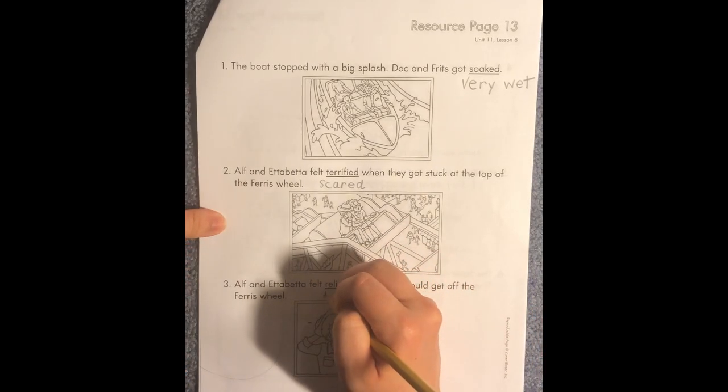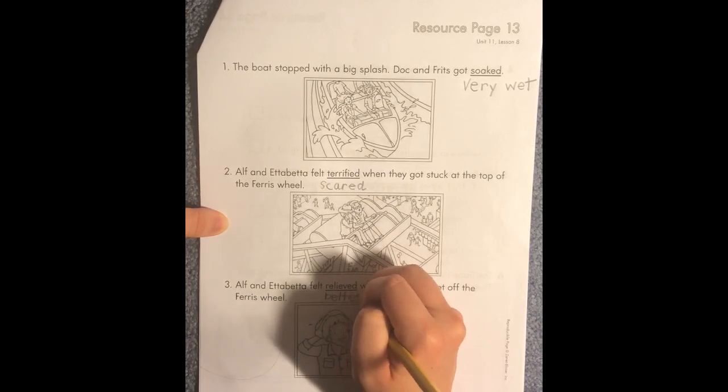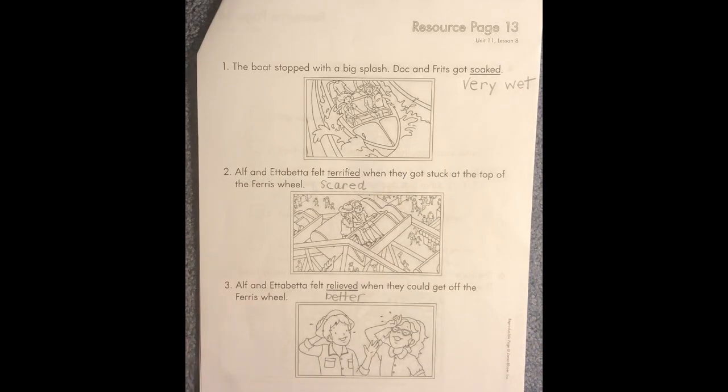Relieved means they feel better, okay? They felt better, all right? Alf and Edabetta felt better or good, better, B-E-T-T-E-R. They felt better when they could get off the Ferris wheel. Okay, they're no longer scared. The scary or frustrating thing is over. Now they feel better. They feel at peace. Let's flip to resource page 14.